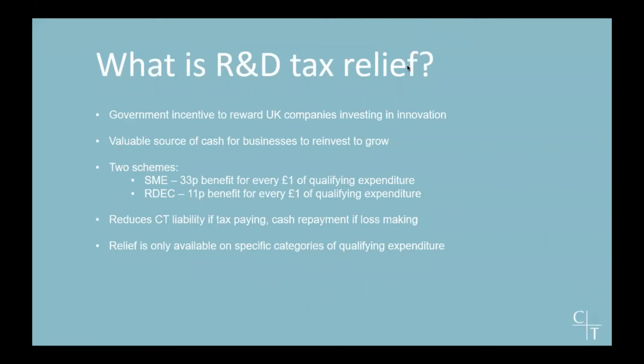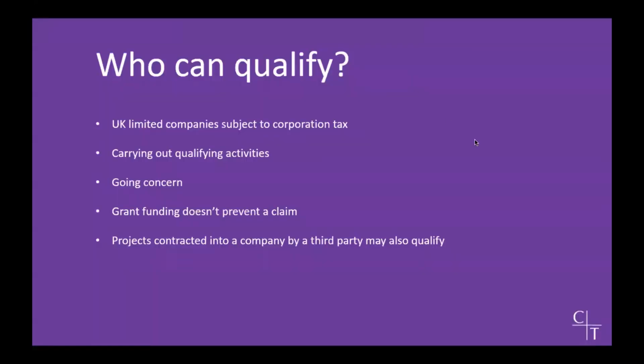Both forms of relief will reduce or eliminate any corporation tax liability if the company is tax-paying, and if the company is loss-making, a claim will result in a cash repayment. Relief is, however, only available on specific categories of qualifying expenditure, which we'll go on to look in more detail shortly. So who can qualify?